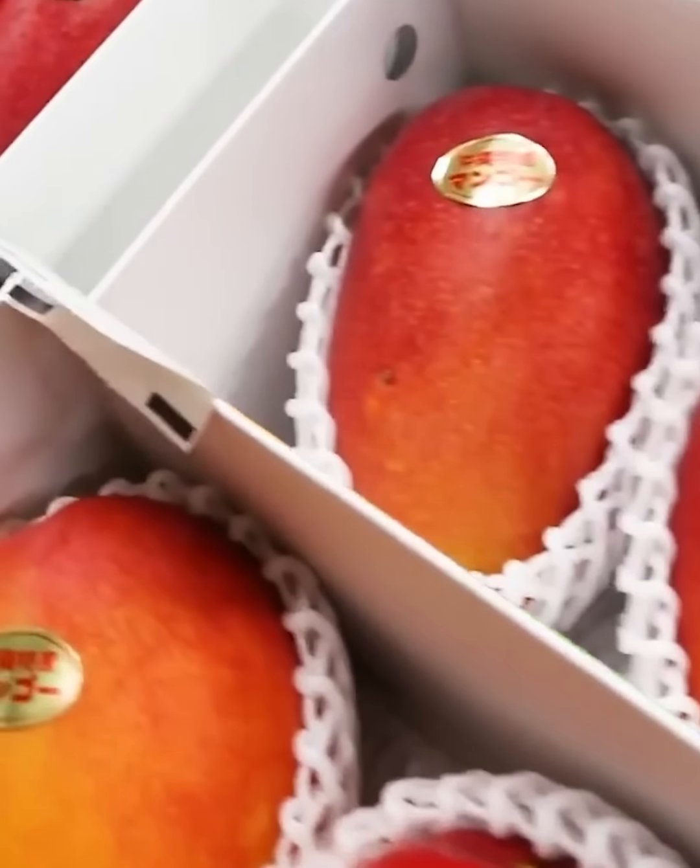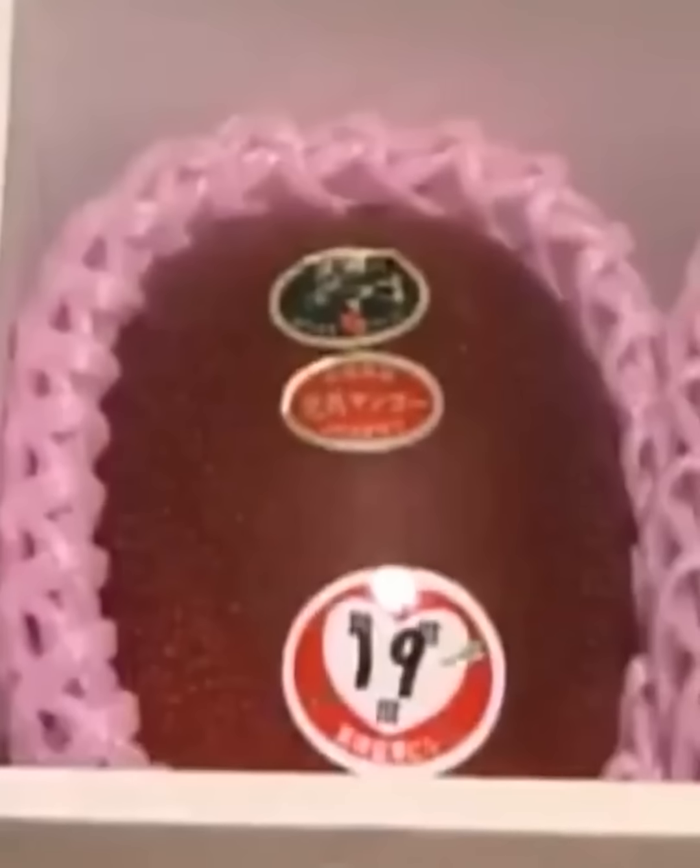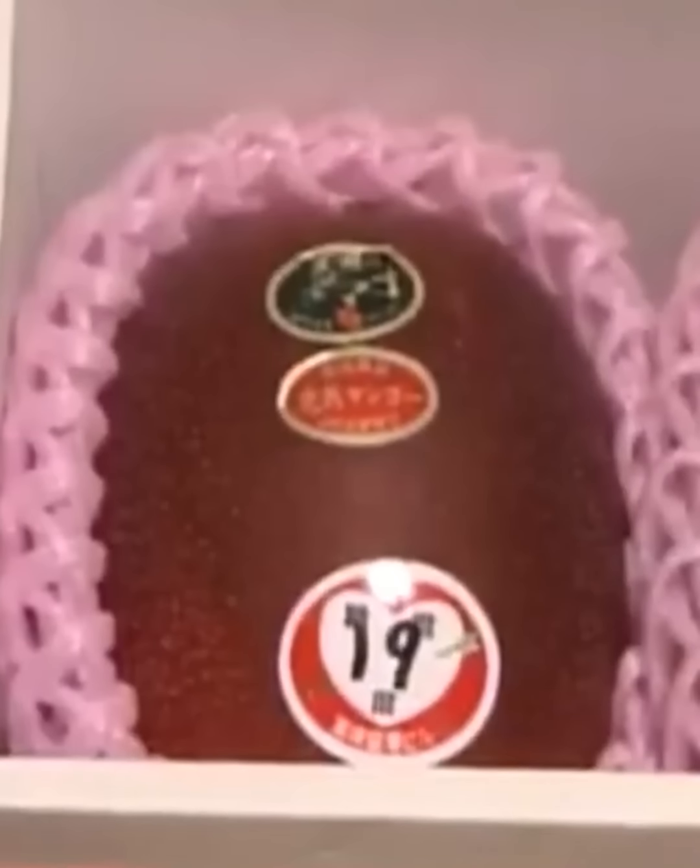Some mangoes with bright ruby red color are sent for auction, which once sold for as high as $3,700 for a pair of mangoes.